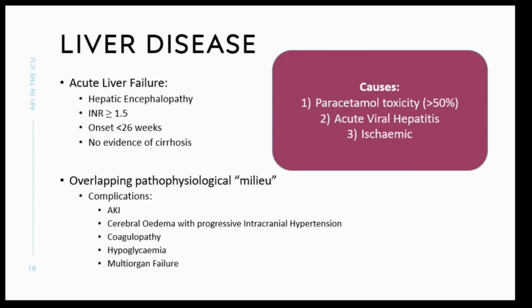Liver disease, just thinking about acute liver failure. We're not going to talk about chronic liver disease here. So acute liver failure: we effectively make the diagnosis by seeing hepatic encephalopathy of any grade, INR of more than or equal to 1.5, onset less than 26 weeks, and no evidence of cirrhosis. And the major cause in the USA is paracetamol toxicity. I think that probably applies to us as well, although maybe the percentages might be different. I think we might see a bit more viral hepatitis and some ischemic causes as well. But those are the major causes by a long shot.